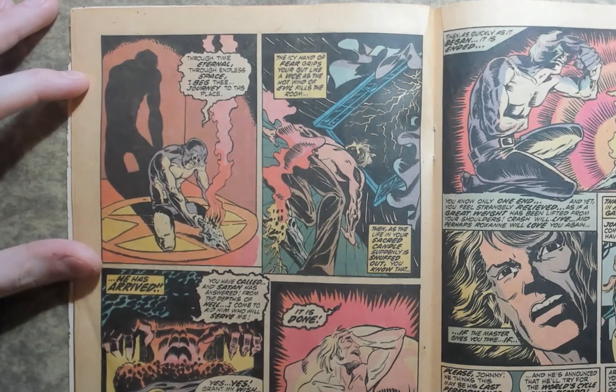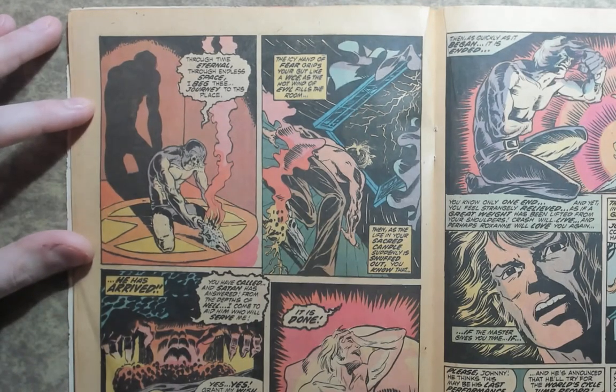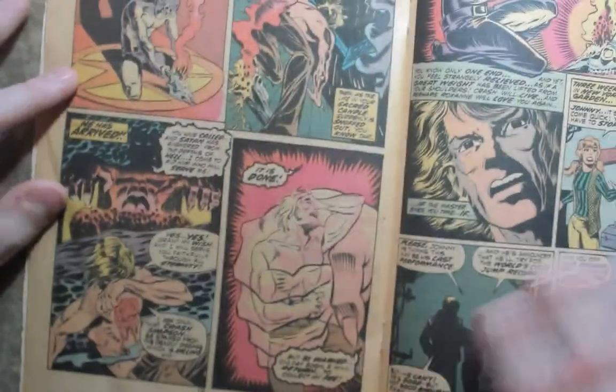Through time eternal, through endless space, I beg thee, journey to this place. He's got a pentagram on the ground and everything. The icy hand of fear grips your gut like a vice as the hot wind of evil fills the room. Then as the life in your sacred candle suddenly is snuffed out, you know that he has arrived.